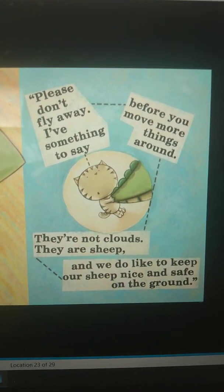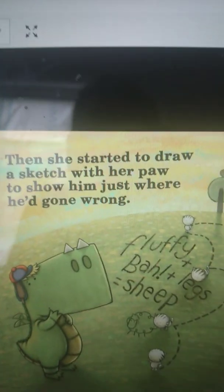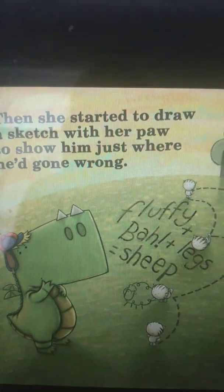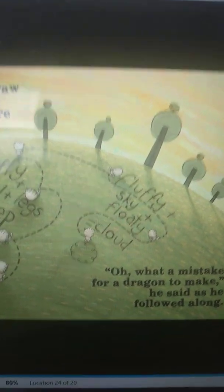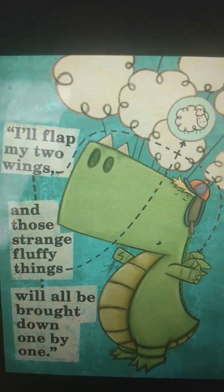They're not clouds, they are sheep. And we do like to keep our sheep nice and safe on the ground." Then she started to draw a sketch with her paw to show him just where he went wrong. Fluffy plus baa plus legs equals sheep. "Oh, what a mistake for a dragon to make," he said as he followed along. "I'll flap my two wings, and those strange fluffy things will be all brought down, one by one."